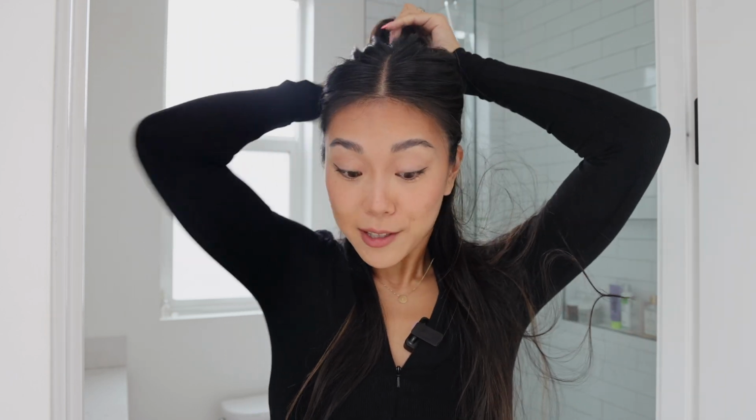And then I just get it out of the way, and I'll usually put it in a bun on the top of my head. So things are gonna look a little crazy to start, but just trust the process. Then I will separate my hair into 2 parts, split it to be on each side, and then these are the pieces that we're working with. Before it's curled, I keep the hair pieces in front, and then as I'm curling, I throw those pieces in the back so I can keep track of what's been curled and what hasn't.